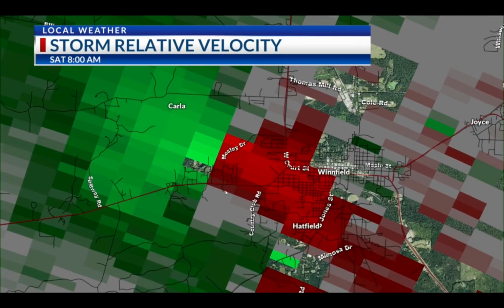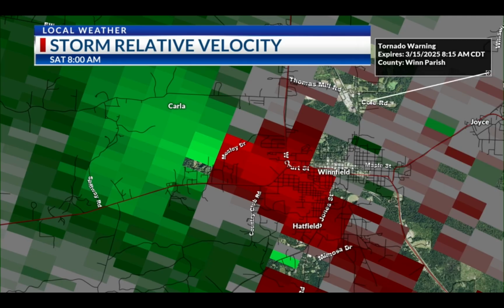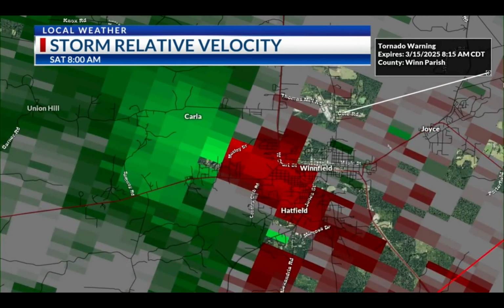Get into your safe place. You should already be there. This warning has been issued for quite some time now. It will still be issued until 8:15. It is currently 8 a.m., so 15 more minutes. And there is a possibility that this storm and this warning will get extended off towards the northeast. So Thomas Mill Road, Cole Road, the community of Carla, and Mosley Drive.